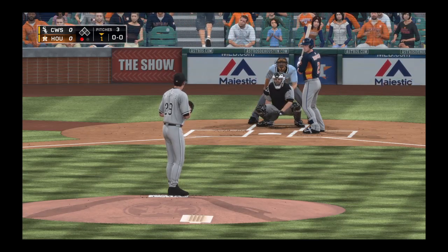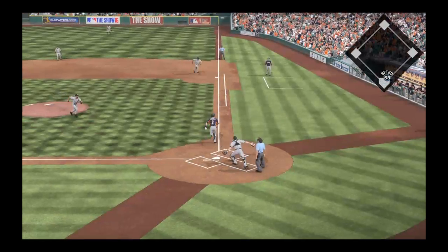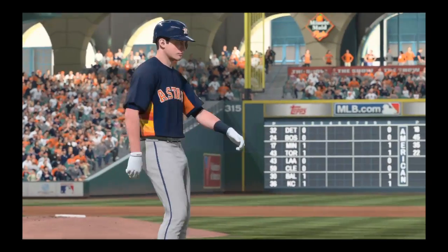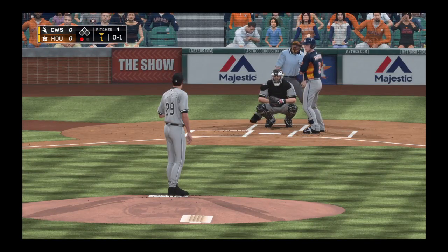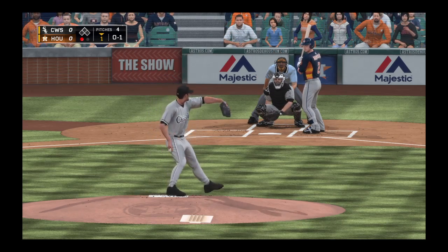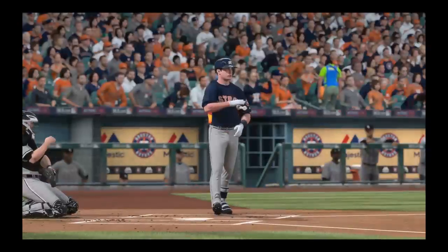He's ready. Here's the first offering. Chopped at the plate. That's a foul ball. Bases are empty, one man out. Chop foul over towards the dugout.